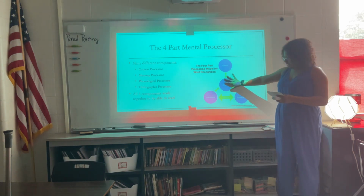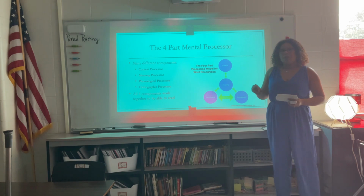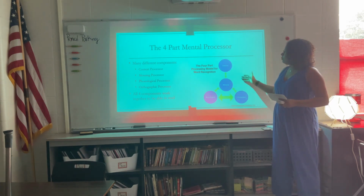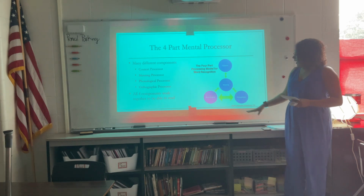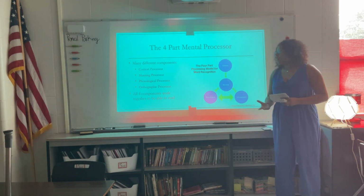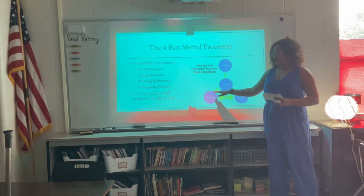The next part, the meaning processor, makes meaning out of the sounds and letters that we are reading on the page. So they can read this all day, but if they are not understanding the meaning of it, they're not going to be able to process the word. Our phonological processor right here is the place in the brain that understands the combinations of sounds create words. So we have that these have meaning, and now we have a combination of them that knows, oh, these make words.